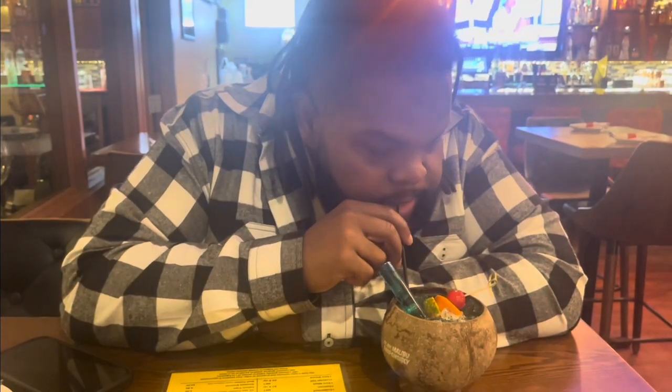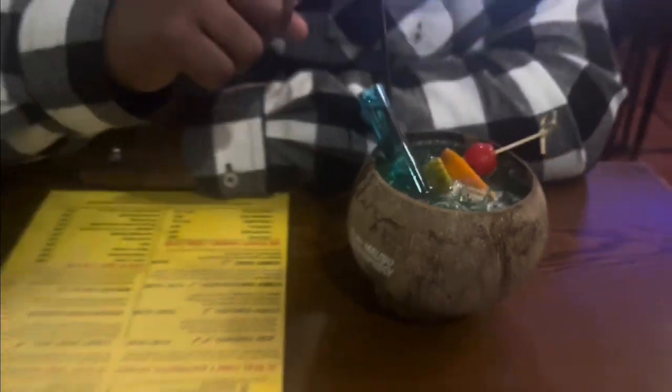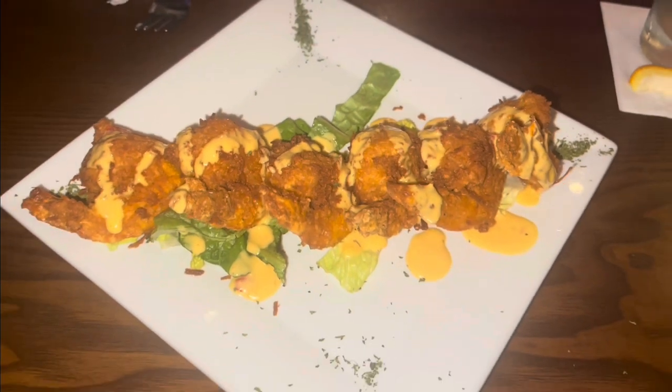He got this nice coconut drink. I don't remember what it's called, but it was super good, had a fruity flavor, and of course it was strong. For our appetizers, he got catfish bites and I also got some shrimp bites. It was also really, really good. 10 out of 10, definitely recommend it.